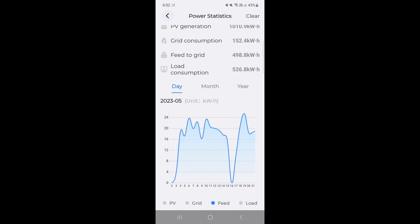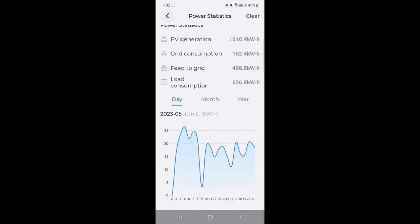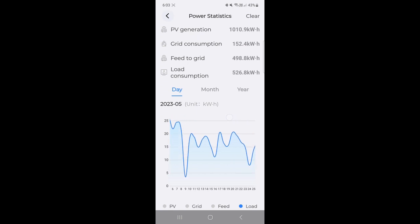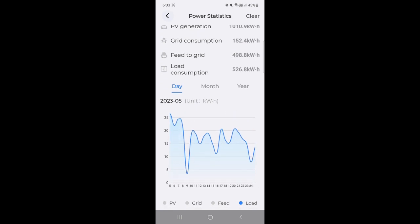Right, so again, let's do a recap. We generated 1,010 kilowatts. We used 526. We gave to the grid 498.8, and we only used 152 from the grid. Right? What happened with this electricity that we fed to the grid? Well, we will get it back at one point, but probably there will be a fee.